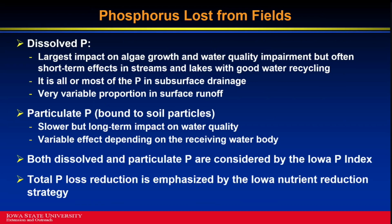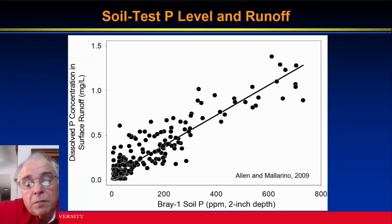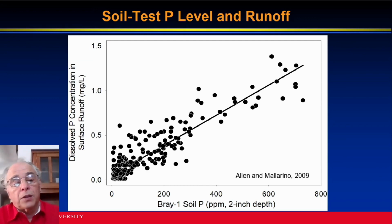Now, in the nutrient reduction strategy, especially because at the time we didn't have much knowledge here in Iowa, the North Central region, about what makes the dissolved P high or low, what we emphasize is the total P reduction, which I think is okay, because by reducing the total P that is lost, hopefully we reduce both forms that come out of the fields. Now, people usually think about the soil test P because, okay, high soil test P, yeah, high risk of losses, and this shows that there is a linear relationship: as the soil test P increases, the P loss goes up. So really, we don't need to let phosphorus get much higher than what is needed for the crop.